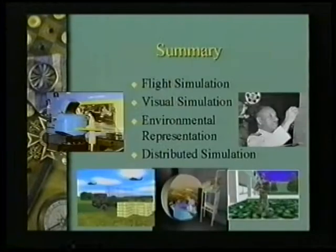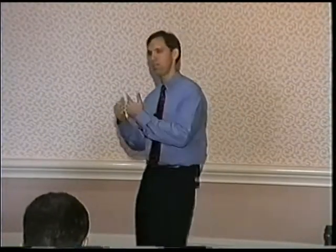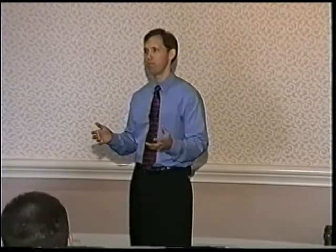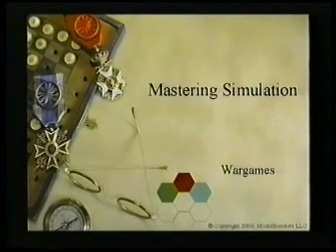So we've covered flight simulation, visual simulation, environmental representation a little bit as it evolved from shadow graphs into 3D graphics, and then finally distributed simulation. Now you know when we step into distributed simulation, we're starting to talk about interoperability. Now we're going to do simulation as a form of wargaming. Simulation as wargaming has been around a lot longer than virtual reality simulation.